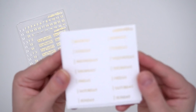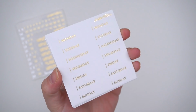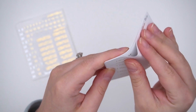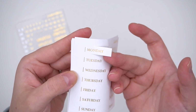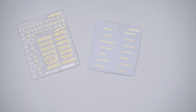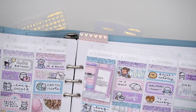The first one here I did sneak on Instagram, and these are just super minimalistic date covers that are foiled on the matte paper. So you could use these in inserts that maybe don't have the dates, the days of the week on them. You can use them in bullet journals. I'm going to be using them in my cloud. Let me go ahead and show you guys how I have been using them, so you can see them there. I just think it's a really nice clean look, and it's so pretty.